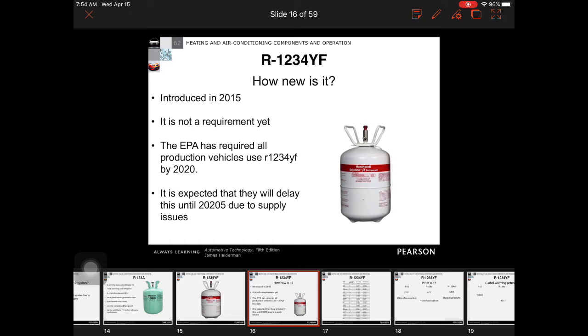So how new is R1234yf? It was introduced in 2015. That was when it first entered the market. It is not a requirement yet. Okay, let's make sure we have that part clear.